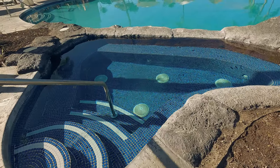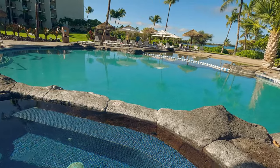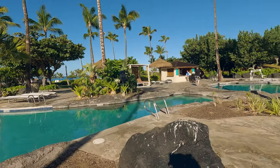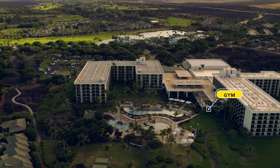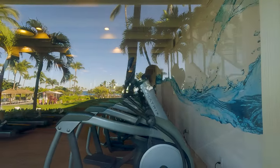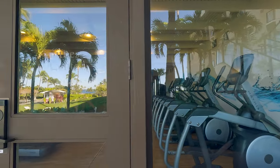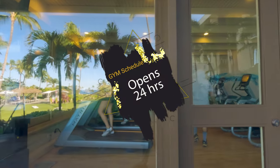The swimming pool complex is open from 9 a.m. to 5 p.m. You can also rent towels and pool toys from the tower hut. And before I forget, the gym is next to the restaurant, right here. I didn't film inside the gym because many people were working out when I was filming. But you can see from the glass wall that the gym has a range of cardio and strength training machines and equipment. The gym is open 24 hours a day and you can access it with your room key.